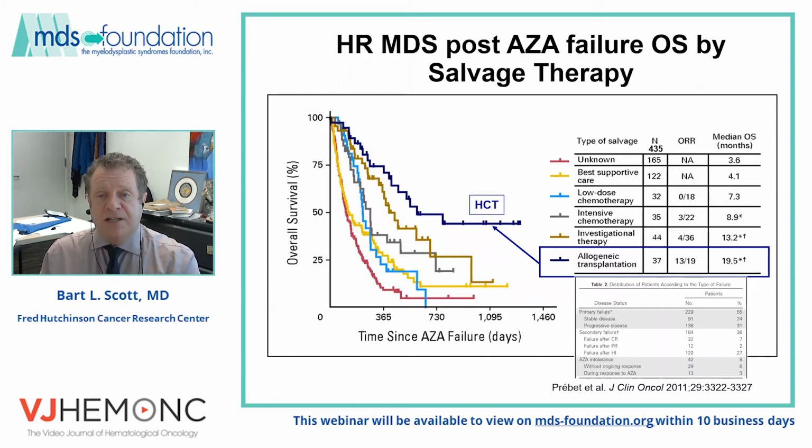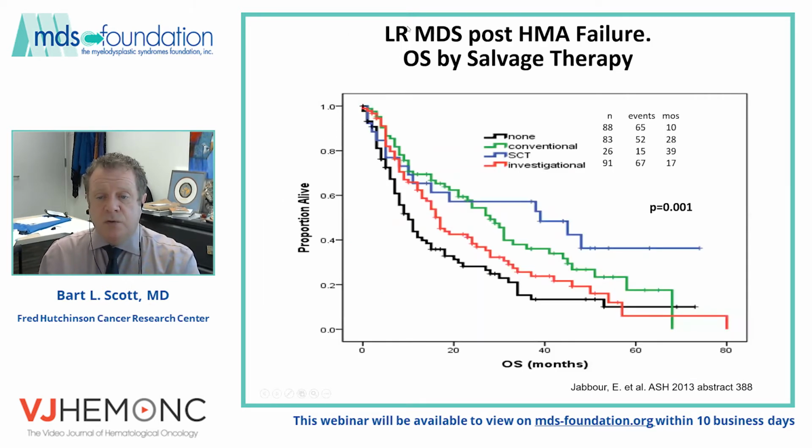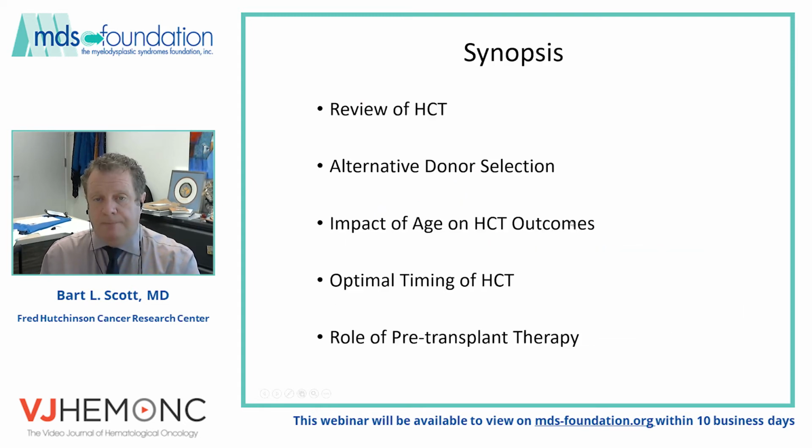And I will say that patients who fail azacitidine have a very short survival. So it is important to consider transplant. Now, this data set was from patients with high-risk MDS, but it's also true for patients with low-risk MDS. So whether you have low-risk MDS or high-risk MDS, there's a better survival for patients who undergo transplantation.